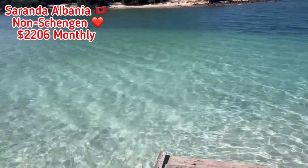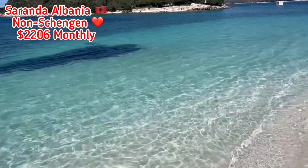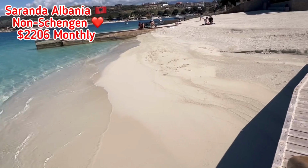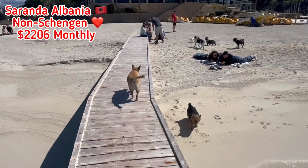And it's nestled along the Ionian coast, which is just beautiful. And the promenade is so vibrant. So many restaurants, so many cafes. It really is a haven for retirement travelers, for expats, for travelers in general. Everyone. I mean, really just a lovely, lovely community. And the Albanian people are so kind.